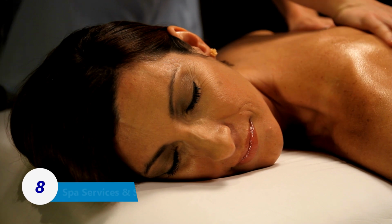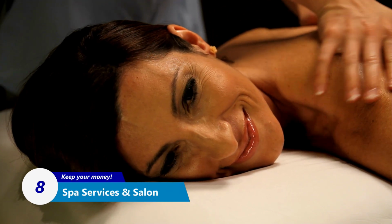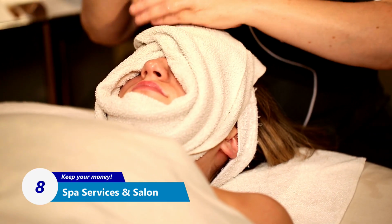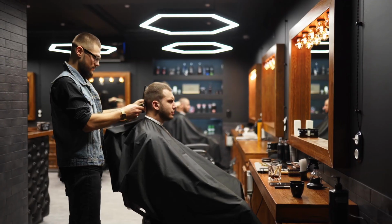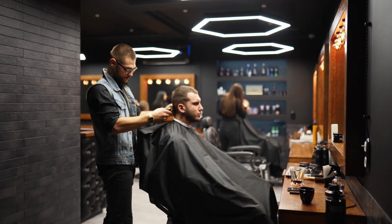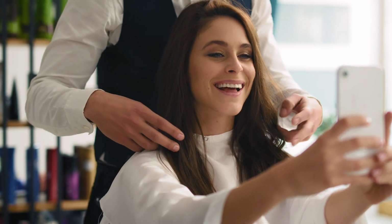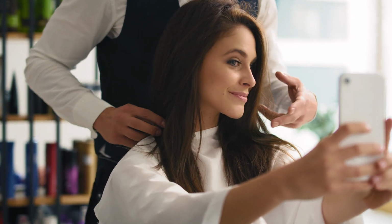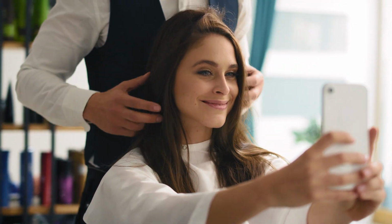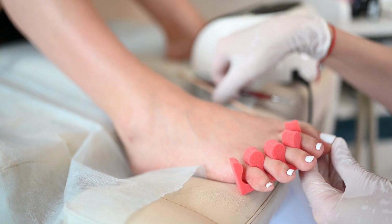Number 8 on the list is the spa services and salon services. Much more expensive than on land. You're going to have the upsell at the end, guaranteed. They're going to want to sell you products. The prices for men's haircuts, as I can speak from experience, are outrageous, like $70 plus a gratuity. I can't comment on the women's cuts. I'm not really qualified to say what's a good value and what isn't. But you are going to pay. And I realize that for many people, that's one of the luxury items that you do get on a ship. Just know that it's not a great value compared to landside.